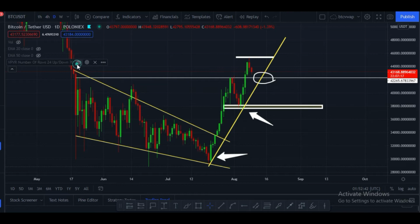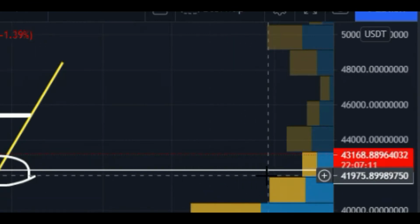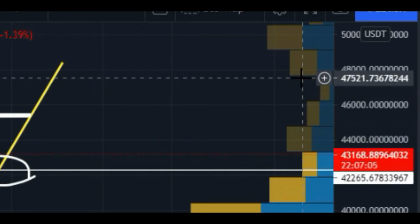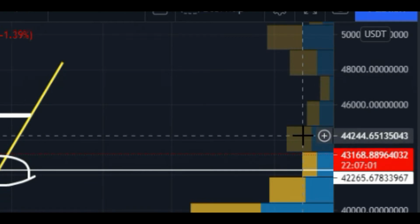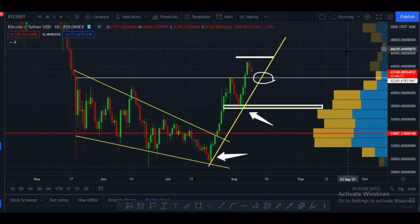Let me show you VPVR. What is VPVR? VPVR is telling us, here you can see there are very small towers of VPVR at the price levels of 42,000 and after that $47,000. This area has very small towers, indicating that price can easily hit 47,000, but before this Bitcoin has to break a very important level, which I am going to show you in this video.